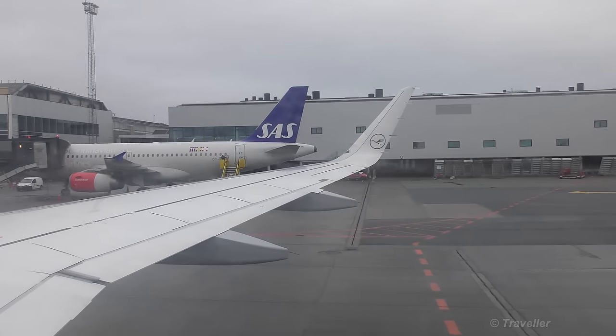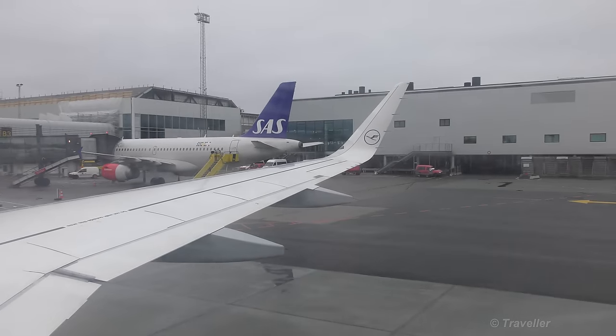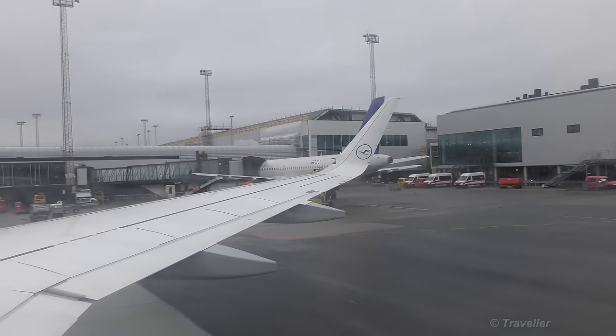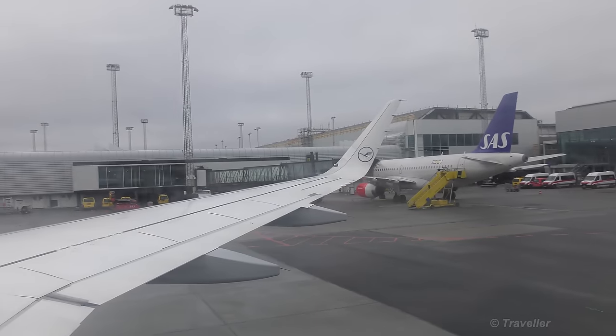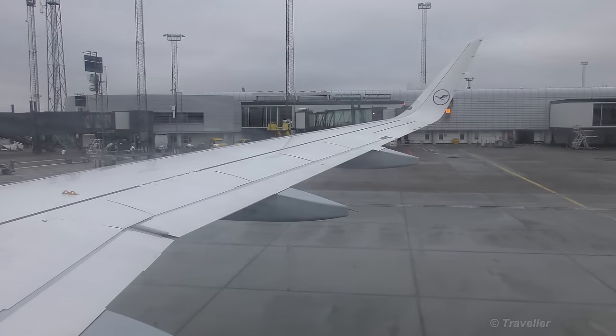So we're on our way. Push back has begun. Already moving forward. Just listening to the safety demo here. We're on our way. Then assist any children and then open the window shades.